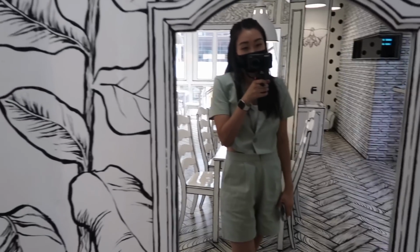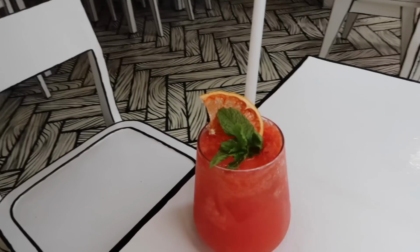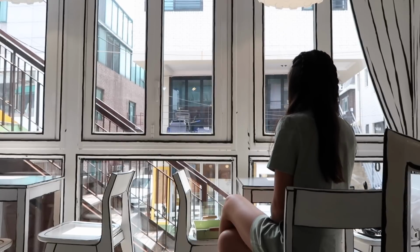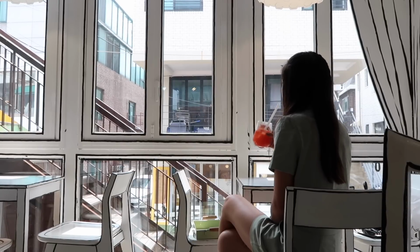and I really liked all of the aesthetics in here. I ordered a grapefruit aid and it was so delicious. It was probably one of the best drinks I've had in Korea so far. I opted to sit next to the window so that I could people watch and just see what life is like for people who live in Korea.